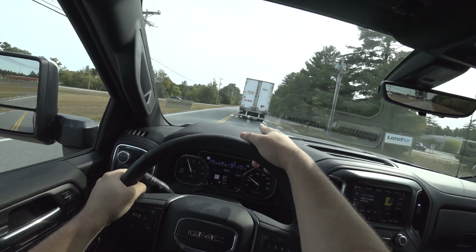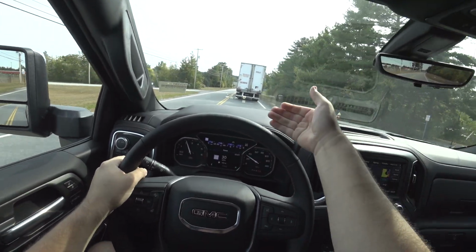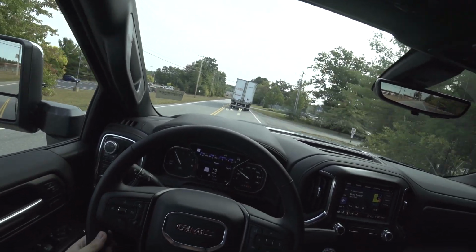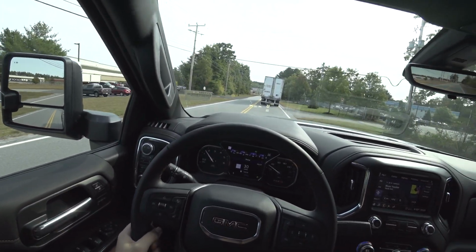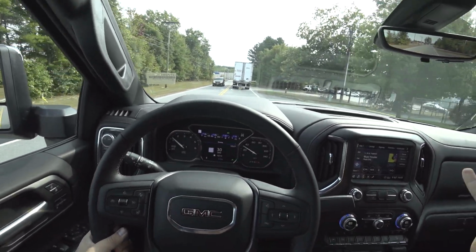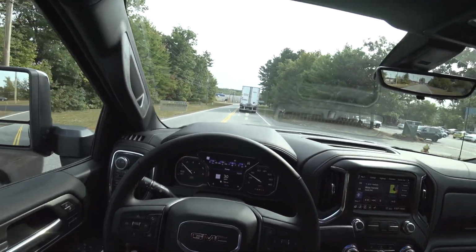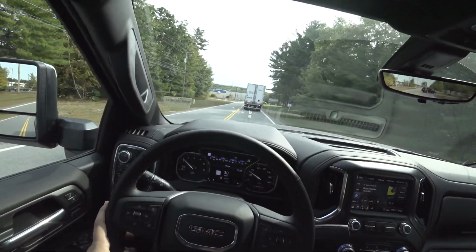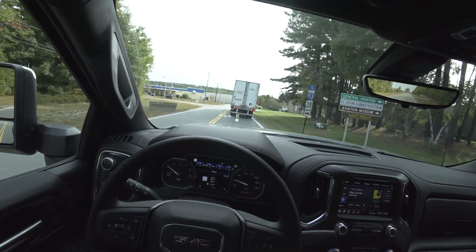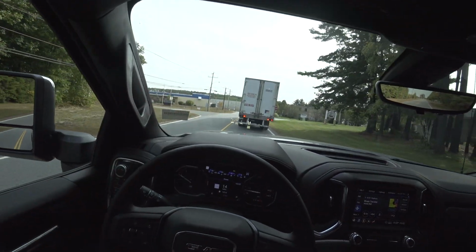So I'm not sure if you saw it, but it flashed up on the heads-up display saying, hey, there's an object coming up. Also rumbles your seat as well. That way if you're, well, nowadays people just look down at their phones and drive. You'll be like, oh, what was that? And then the flashing red light is supposed to make you look up and slam on the brakes.